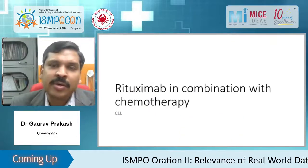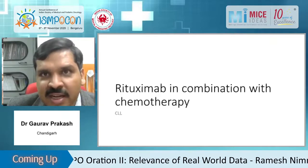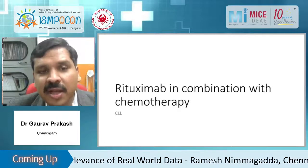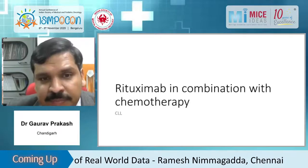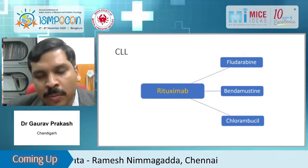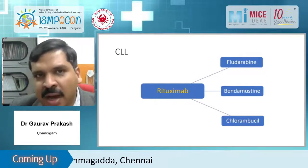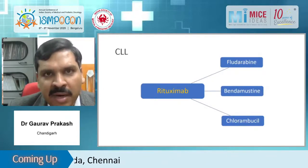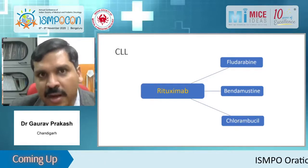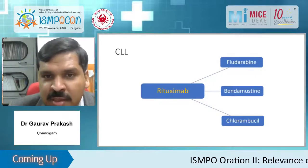Yes. So now we have seen rituximab is on the platform, single agent, very active. Needless to say, it led to development of combination of rituximab with chemotherapy. Okay. So we all know, all practitioners of hemato-oncology, these are the classical combinations with rituximab, either in combination with fludarabine or bendamustine or chlorambucil. All three combinations are used by us even today in different kinds of settings. I'm going to give you just some glimpses of the same.